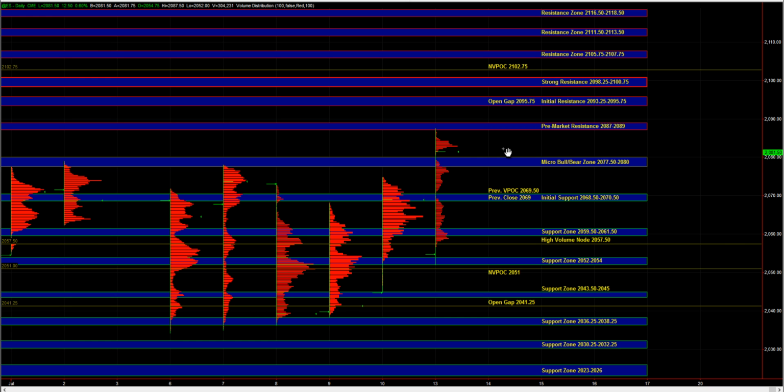We continue balancing above the micro bull bear, and that can ideally take us up to the 93 quarter to 95.75 initial resistance. That's a spot where we can get profit taking and responsive sellers can be active. And in the event of a range extreme, the 98 quarter to 2175 resistance zone can actually shut off the buying, and the market can start balancing from that point on as well.